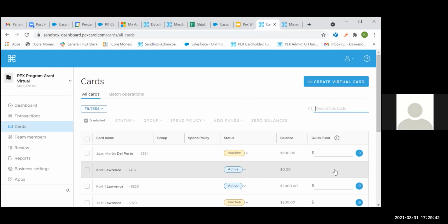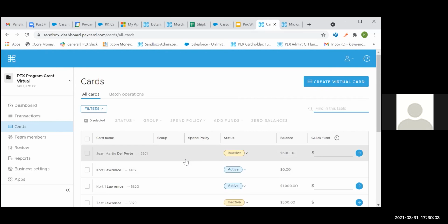Just to share a little bit more, we have the ability to actually fund cards. But again, that's not a functionality that you will be using. But as you're looking at this screen, you may wonder, okay, so how is it that there's $600 on that card above versus the card below? This platform is, again, just a test environment. So with this, you can actually add funds to a card like the one above, one Martin.